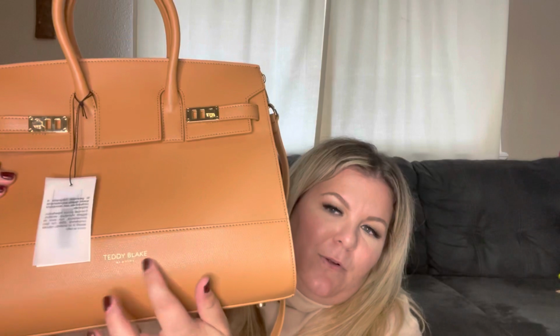And it is obviously meant to look like a handbag that would cost upwards of $20,000, depending. I mean, for real, I've looked. So that's not in my budget. But this bag, at the time that I'm filming this, it is over $500. You can see it has their logo right there.